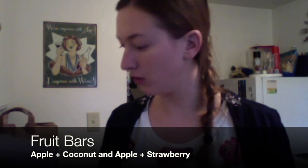Oh, these are something I've really liked from Trader Joe's lately. They're fruit bars. So this one's apple and coconut. And this one is apple and strawberry. And literally the only ingredients are, if I can find them. Oh, that's it right there. Apple and strawberry. So I think that's awesome. And same with this one. It's just apple and coconut. So there's like no additives, no crap, no preservatives. Literally just the fruits dried and made into a bar. So I thought that was kind of cool. That's it in my bag.